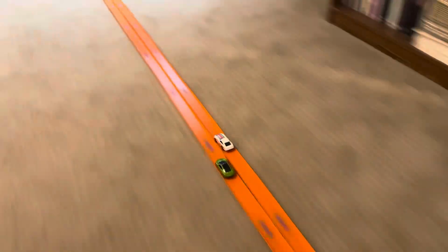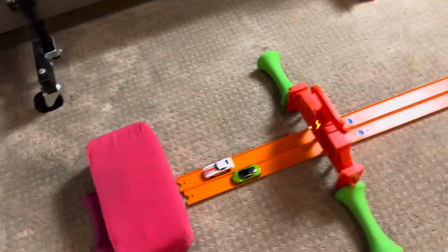Neck and neck off the start. It's the 240Z out to the early lead. It wins by a car length.